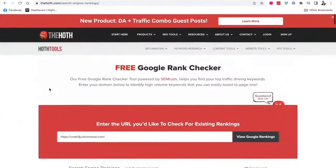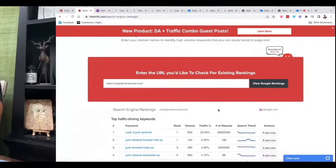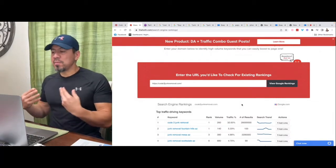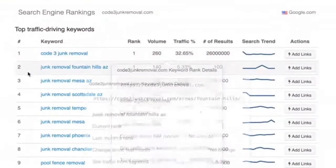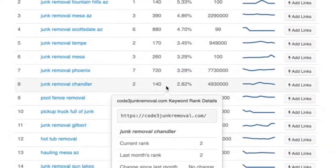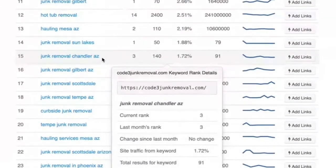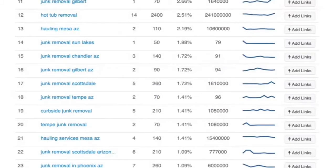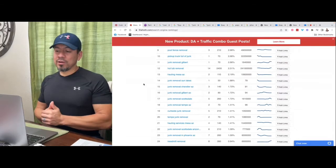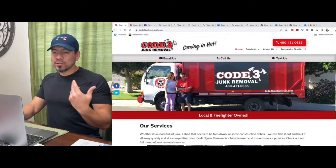I type that into the search bar, hit the rankings, and what this tool does is tell me what makes this website show up on Google. What specific words make this website show up on Google? And you'll see right here, junk removal Chandler is 140 searches every single month. And junk removal Chandler AZ is another 140 searches every month. So we're talking 200 to 300 searches every single month. That's a very good amount of volume for junk removal in Chandler, Arizona. So right away, I take a look at the market, and there's plenty for it.